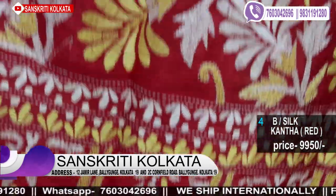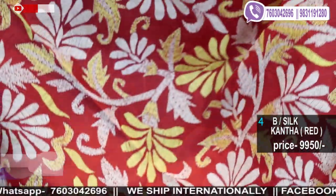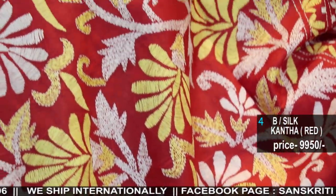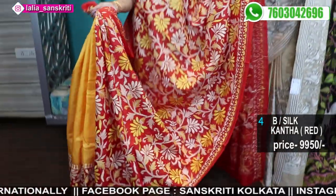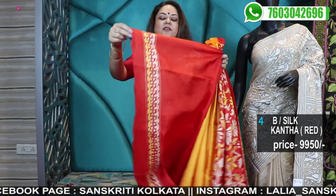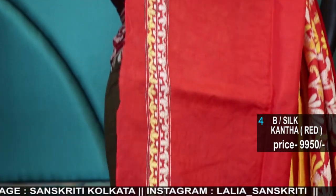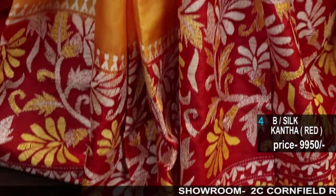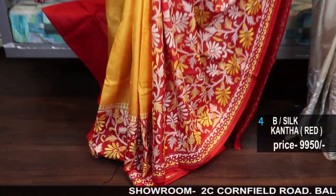This is a dyed silk, beautiful color. Of a haldi, a golden yellow with red, beautiful sari combination, very fresh color, yellow with red. This is the blouse piece in red with border, and this is the sari. Half and half, half sari is in red with all over work.